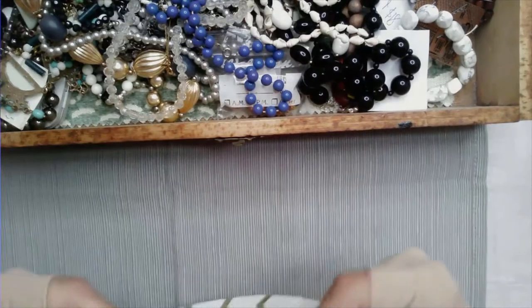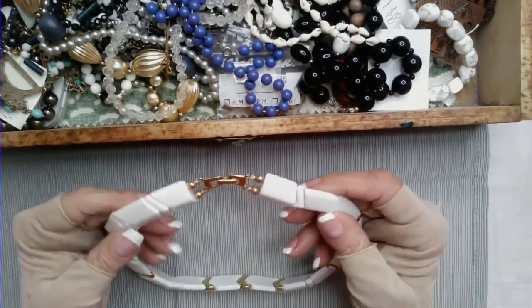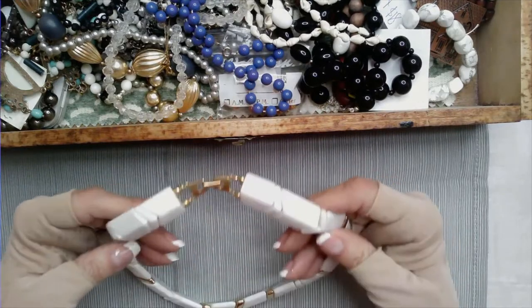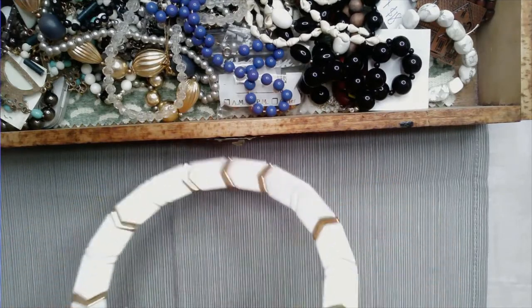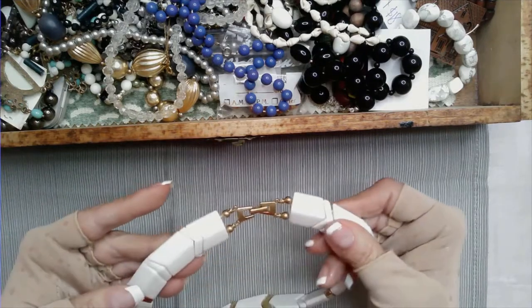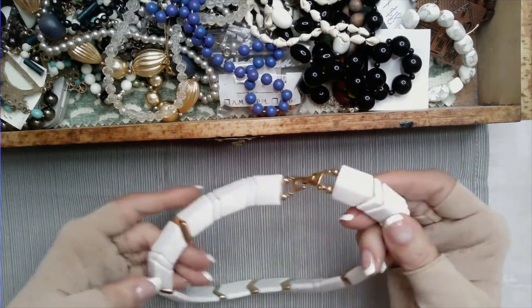It's a nice one if you like copper. Give it a little polish. And I found out that lemon and salt and soap will polish that up like it's new. Brand new if you don't want any patina on it. This is a fold-over clasp vintage. This is white acrylic plastic.